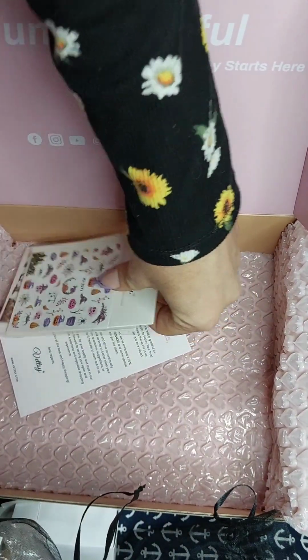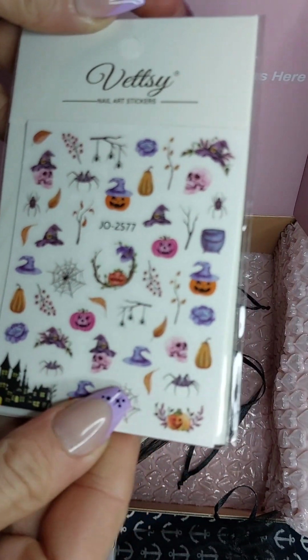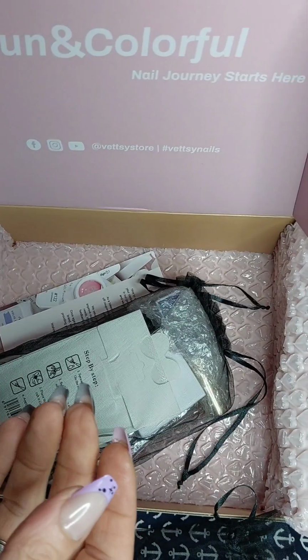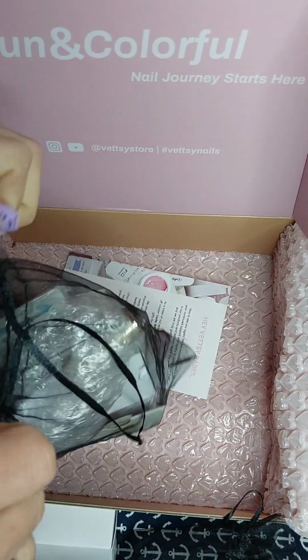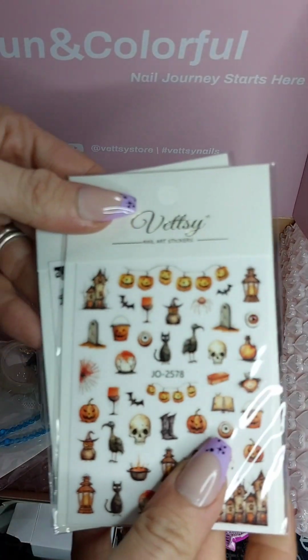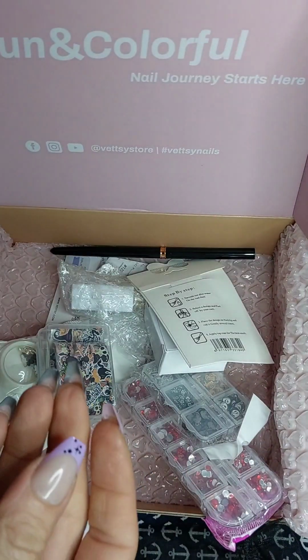Alright, oh, got some stickers down here. I guess these are freebies. I didn't order these. Or they might be part of this other bag. Oh yeah, I got repeats, which I don't mind if I get repeats. I like them just as much. Okay. All right, got another repeat and another one, which is okay. It's fine.